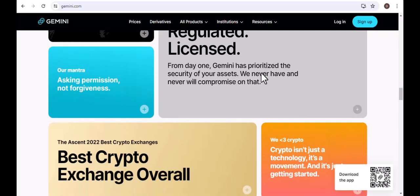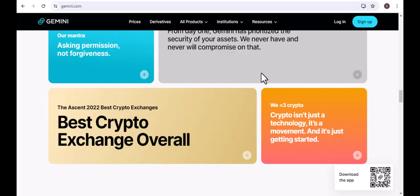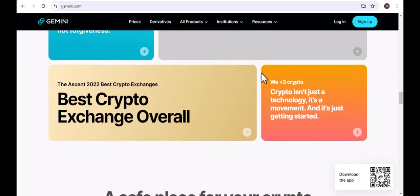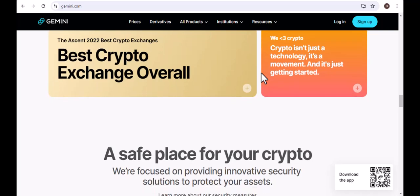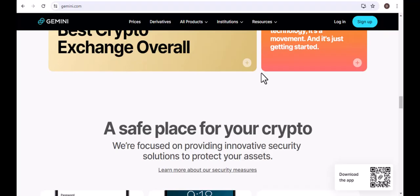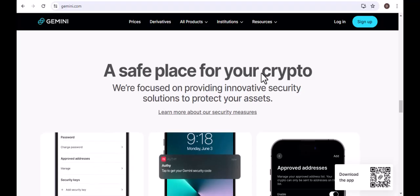Alright, with that foundational understanding in place, let's get practical. The first step, if you haven't already, is to create an account on Gemini. Head over to the Gemini website or download their mobile app. You'll need to go through a standard registration process, which typically involves providing your email address and creating a strong password. Security is paramount when dealing with cryptocurrencies, so make sure your password is unique and complex.